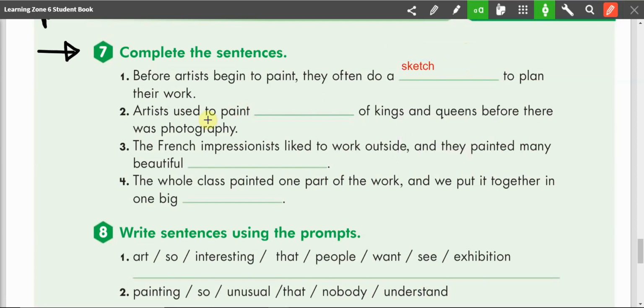to plan their work. Number 2, artists used to paint blank of kings and queens before there was photography. So what is a painting of a person? A painting of a person is called a portrait. Artists used to paint portraits, with an S, portraits of kings and queens before there was photography.